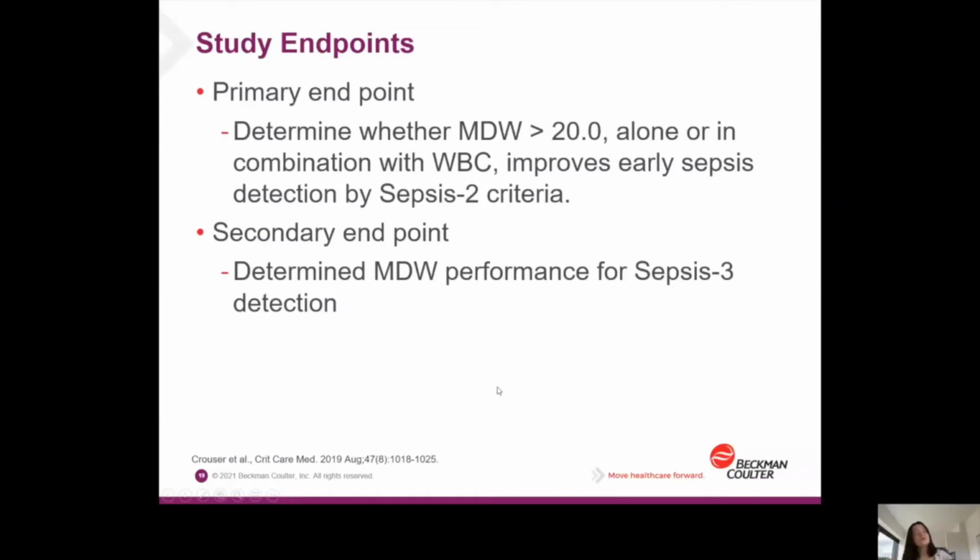So in this pivotal clinical trial, the primary endpoint was really to determine whether MDW above the cutoff of 20 units, which was actually based on the earlier pilot study done in 2017, alone or in combination with white blood cell count can improve early sepsis detection by sepsis 2 criteria. But knowing that the sepsis 3 guidelines were just developed, we also had a secondary endpoint that determined the MDW performance for sepsis 3 detection.